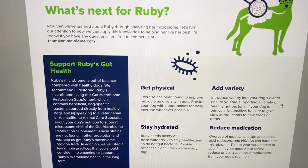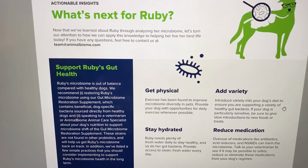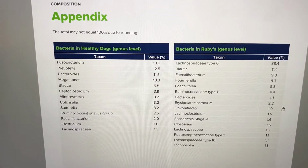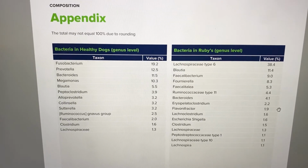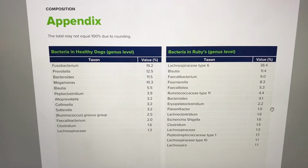And then overall, if there's any medication use, just like people, we want to make sure that if we are giving our dogs antibiotics, it's only when it's absolutely necessary. And then it gets very, very specific. So if you enjoy reading some of the very scientific information, this might be an interesting report for you.